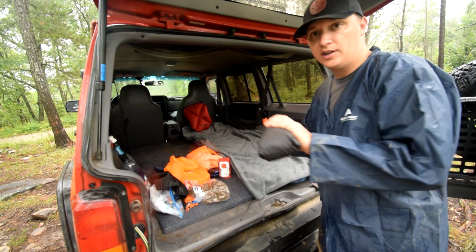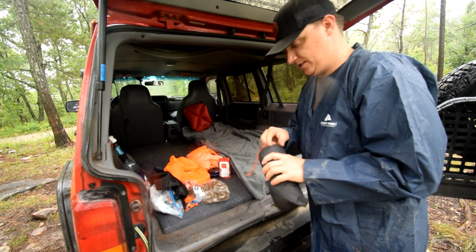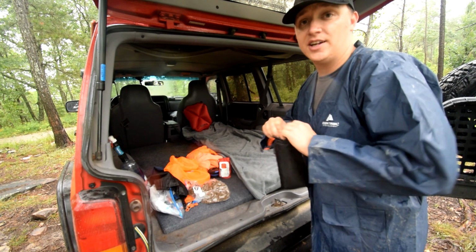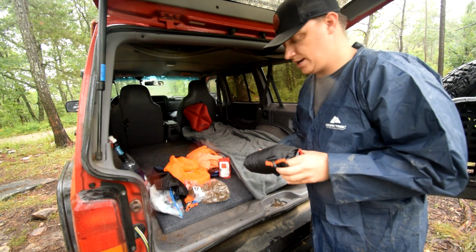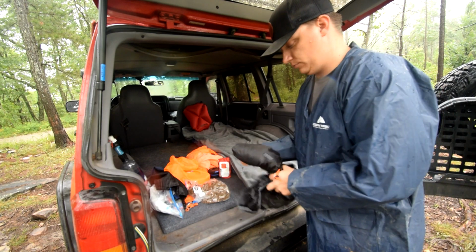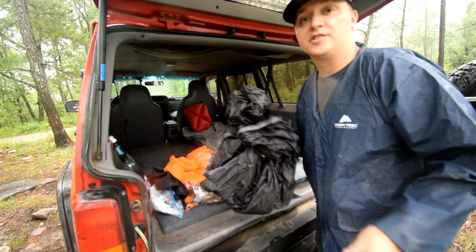Alright, next we have a tarp. And I'm glad we brought this tarp today because it'd be nice to be able to sit outside for a little while without just getting completely dumped on with rain. I'm gonna set up this tarp. That way we have somewhere to stay dry.